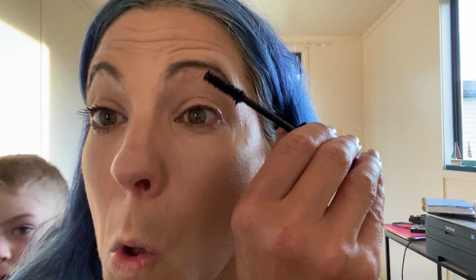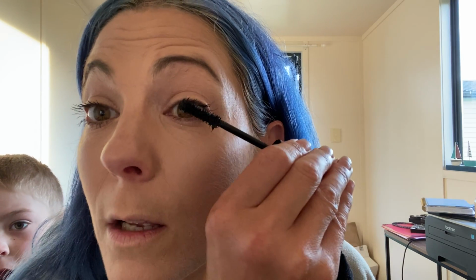Right. Next lash. It's probably why I have such an issue with my eyebrows, because they just grow and grow and grow, and because they're never growing the same as the other one, I always end up with eyebrows that are different.